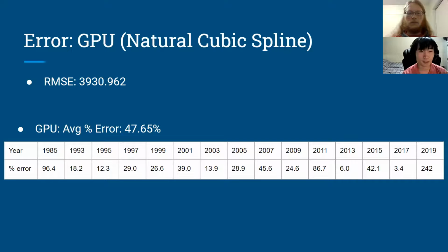Again, with the GPU, we found our error to be about RMSE 3,930-ish. This is again really high. It's even higher, almost 4,000, which is higher than the 1,000-ish we found from CPU. And our average percent error is actually lower here, which is interesting, about 47.65%. And here you can see the table for the different points we had that were interpolated and their percent errors.